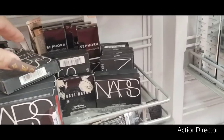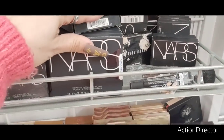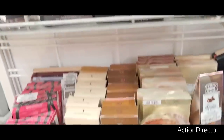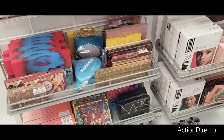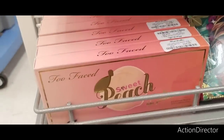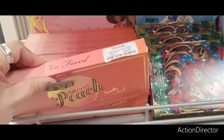want to open up everything, but Bobbi Brown Eyeshadow, ooh, Eyeshadow Palette, yeah, I have enough eyeshadow palettes, I'm not going to even touch the eyeshadow palettes, I'm really looking for, like, foundation, but everything is, like, name brand, NARS, ooh, Too Faced, $24.99. Yeah, I'm not getting anything, though. It smells like peaches. Ooh, that's interesting.